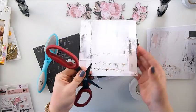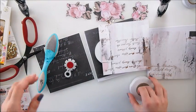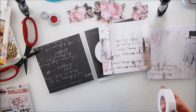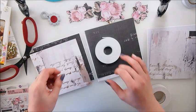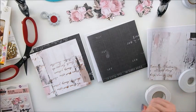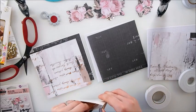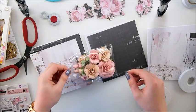So there's no problem there. You can just simply use your scissors. Yes, I like using my tool, but again, it's okay if you don't own it. So this is what we have. Let me open some flowers and see.